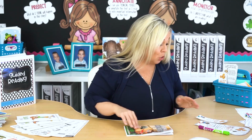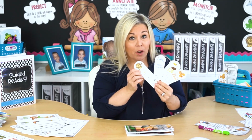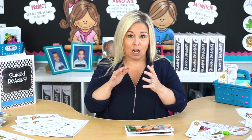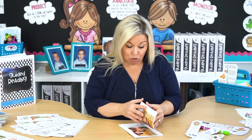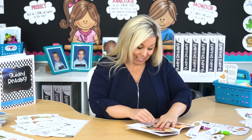So what you want to do is you want to be sure to distribute your strategy fans to your students. So important because we want to use our strategy fans. And what we're going to do is after we do the read and prompt portion of the book discussion, I want you to have your students turn to page 5 of this book and read the second sentence.